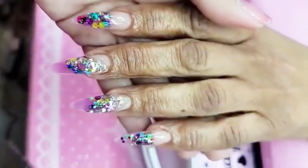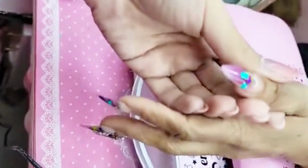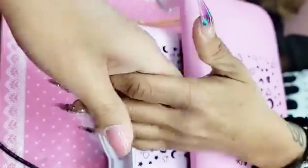Look at that blend of the cuticle, though. And the glow in the dark.